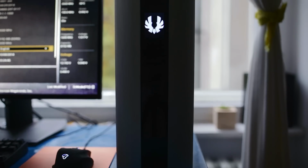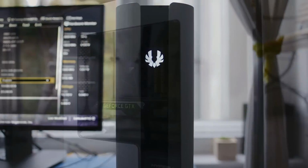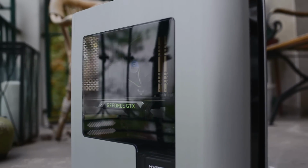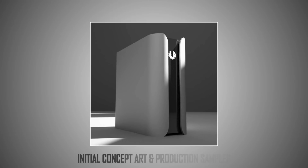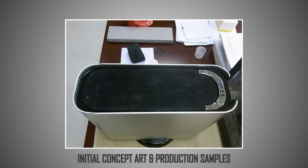Hello everyone, this is Dmitry with Canucks, and the BitFenix Pandora project has a somewhat special bond with Canucks, as we were on a feedback committee from the very initial stages of the design process, which back then was the Phoenix project. So the goal was to create a mid-tower with compact yet capable internals, support for a 120mm all-in-one cooler, long power supply, enough drive capacity, and a mini ITX form factor with that really cool looking exterior design.